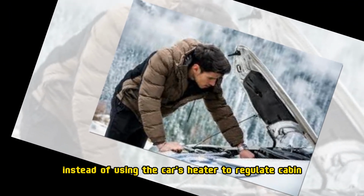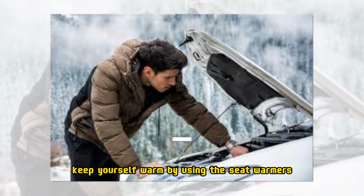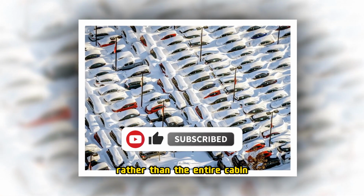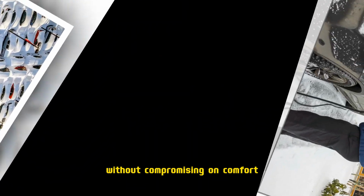Lowering cabin temperature. Instead of using the car's heater to regulate cabin temperatures, keep yourself warm by using the seat warmers and the heated steering wheel, focusing on keeping your body warm rather than the entire cabin. This will help save some driving range without compromising on comfort.